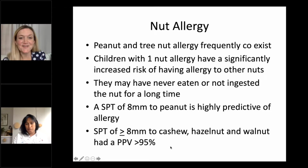So, most people have gone for avoid all nuts, and this takes me to my point that, again, allergy testing is not perfect, and we're not going to be that confident in our allergy testing that we're going to base all of our management around it. We know that peanut and tree nut allergy frequently coexist, and if you have one nut allergy, you're more likely to have a second nut allergy, and it may be a nut that you've not eaten for a long time.